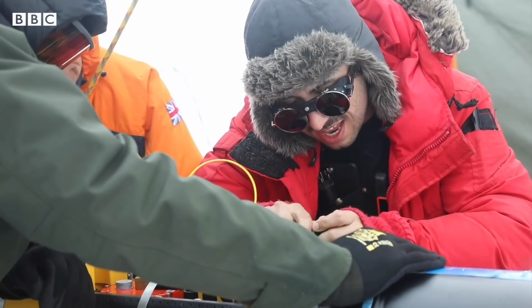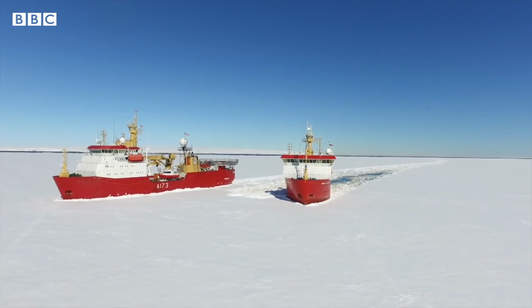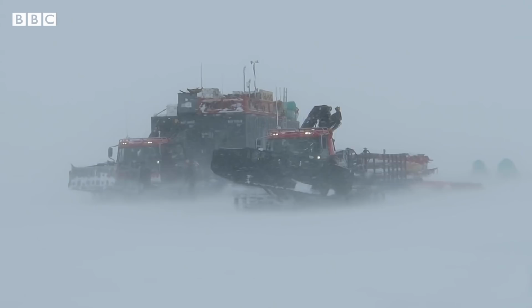So it's taken loads of preparation just to get the scientists out here. There were two ice-strengthened British ships that brought hundreds of tons of fuel and cargo to a remote ice shelf. Then this team of specialist snow vehicles dragged it overland. Really tough terrain, horrible weather, and all at just 10 miles an hour.